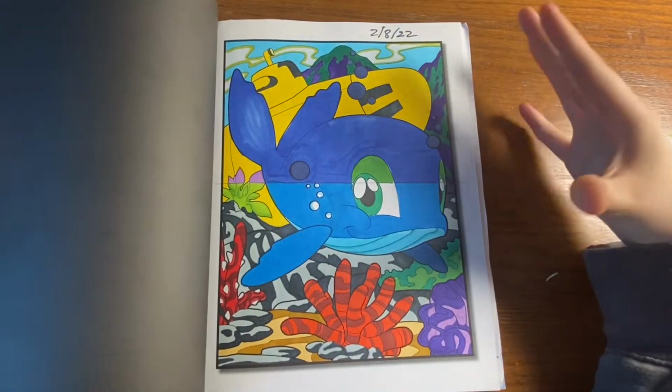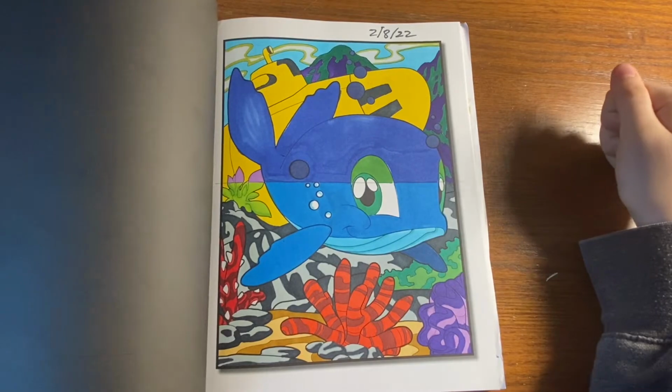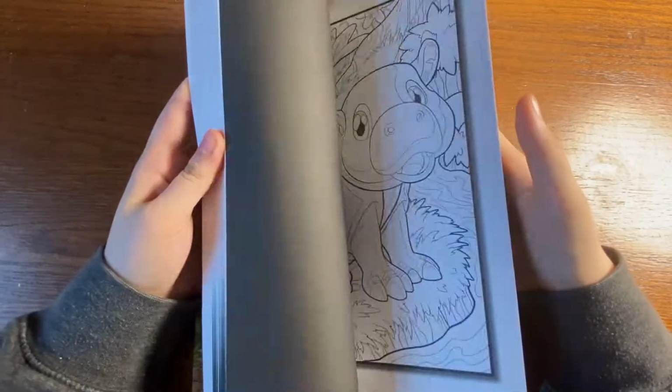Another split color with that same person, Abby. Hers was up on the top, mine was down on the bottom. Came out so cute. Yellow Submarine.